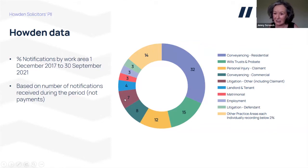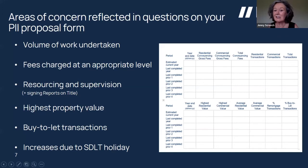But what are the particular issues of concern? What are they most worried about? And to answer that, the best thing we can do is look at the proposal form. Because as you'll be aware, the proposal form has a conveyancing section and there's plenty of questions there. If we went back to 2000 to the proposal forms then, you probably wouldn't even find a conveyancing section. But now, over the years, insurers have added questions, and the background to those questions is the claims experience that they've seen. So let's take a look at some of the issues.